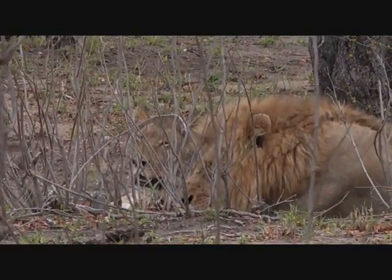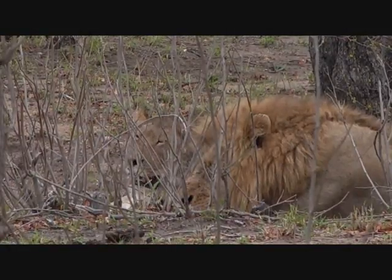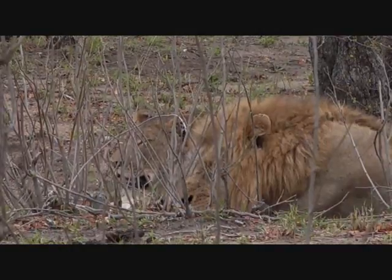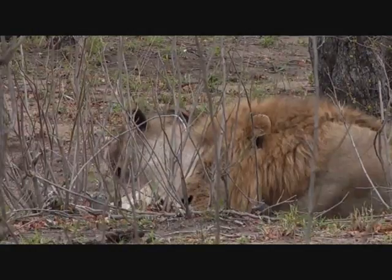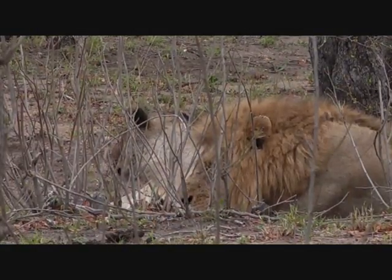So I think this is the first proper day now. I think yesterday was sort of her getting used to that male and first time mating. And now I think they're going to be mating at regular intervals. Like I said, since I've been here, they've already mated twice.